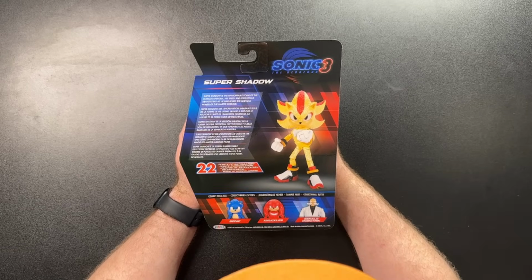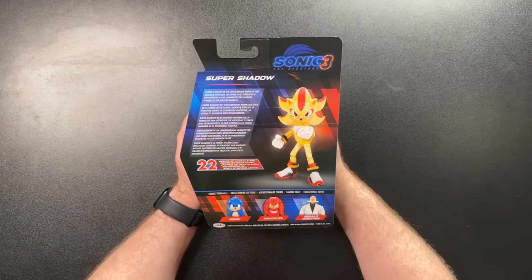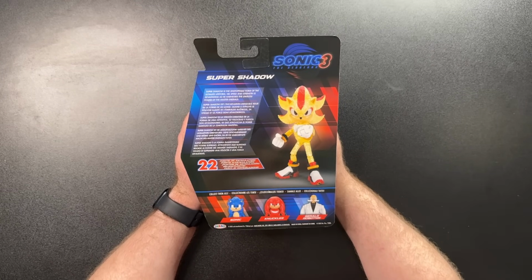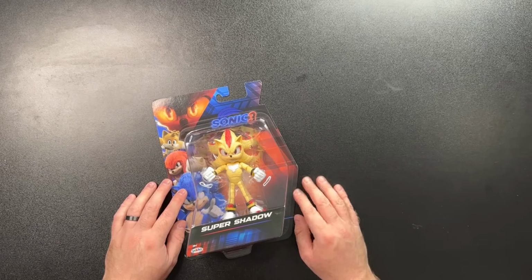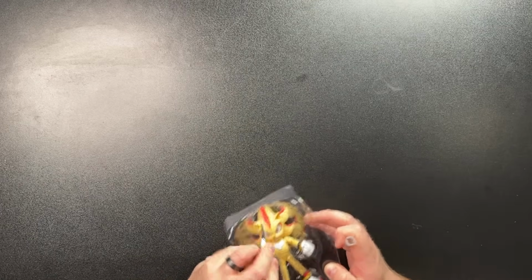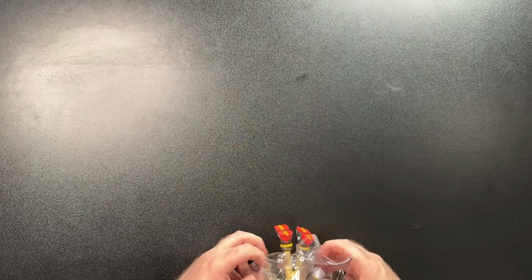Super Shadow is the unstoppable form of the ultimate life form. His speed and strength is devastating as he harnesses the limitless power of the Master Emerald. Not even going to talk about the inhibitor rings, or limiter rings if you want to call them that instead. Point is, this is Super Shadow. He's strong. But same old packaging as normal. It says Super Shadow. We got the new bio. We're going to open him up now. We got to get rid of these things that are holding him back real quick. And then very loudly take him out of this box.